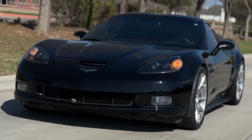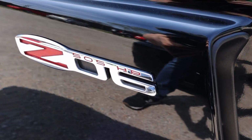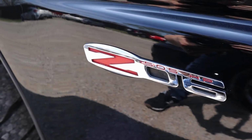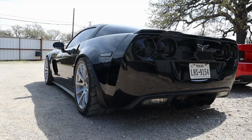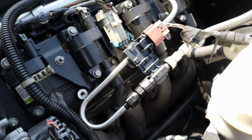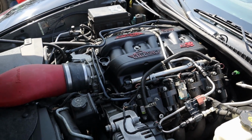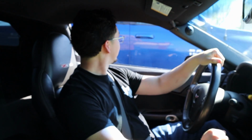I would have never imagined myself driving a Vet, a C6 Z06. Honestly, never would have imagined it. I've always loved these cars. It looks so slick. It looks so good. It sounds so good. And this LS7 is no joke. I've always heard about it. Now I get to actually experience it. Look at that. Camera's even shaking from the chop. Woo! Just enjoy that, guys. Appreciate that sound. America, baby.